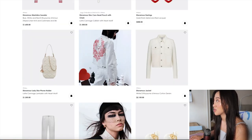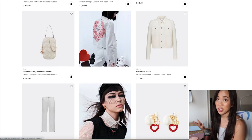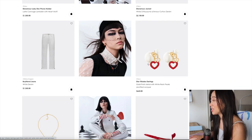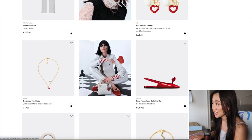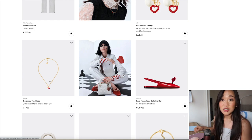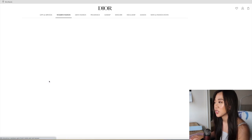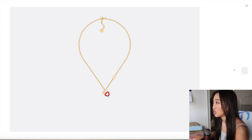Oof, I'm obsessed. So obviously they have the jacket, the ready to wear. It's very chic. I think that's super cute. Obviously you guys know I'm not a huge spender on ready to wear, but I can highly appreciate it. These earrings, super cute. It has the pearls and the heart. I love that theme. Oh, this necklace. So my thing is, I'm not really into jewelry that's plated gold. If it was all gold, I'm sure this would be like $1,000, but let's just click it just for fun. I think this is really, really cute though.